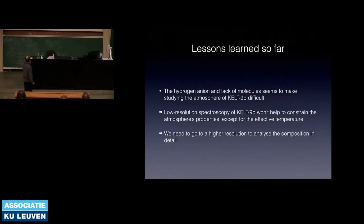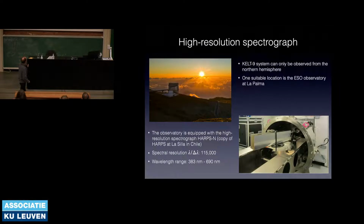So what have we learned so far? The hydrogen anion, so H minus, and the lack of molecules makes it very difficult to study the chemical composition, at least from space. And low-resolution spectroscopy doesn't really help in constraining the chemistry of this planet at all. That means we need to go to higher resolution spectra in order to see anything. This, of course, can only be done from the ground.